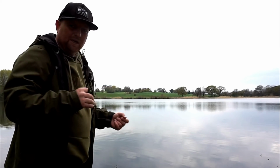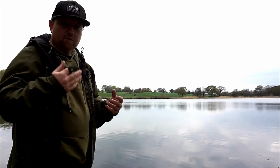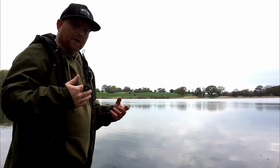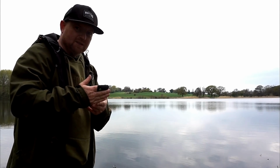But there's a clear spot there, there's a flat spot. So I've just come short of it. I'm going to put some bait in before that spot on a nice hard surface where I know I'm going to get a good presentation.